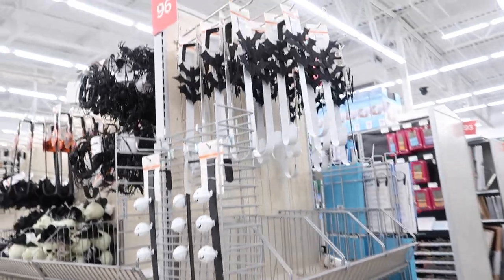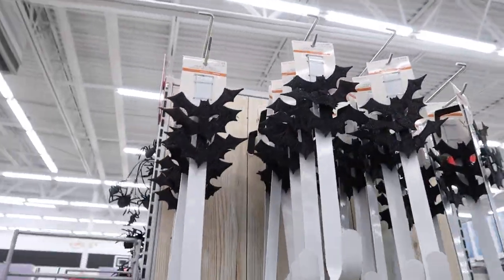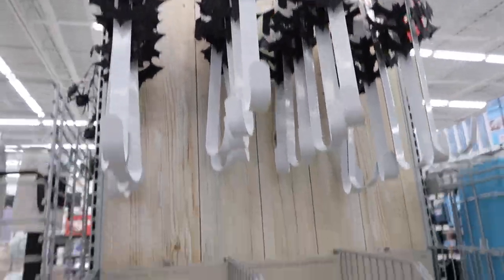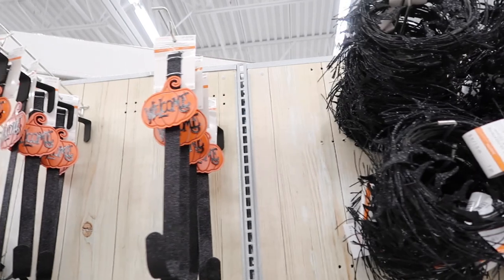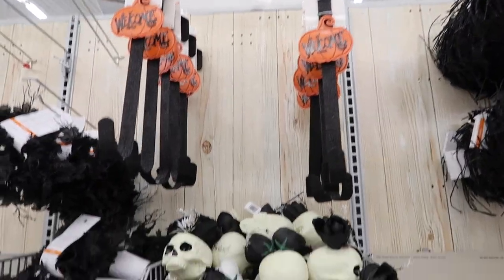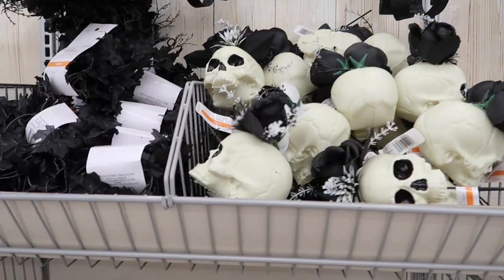They're working on Halloween, guys. We found one Halloween section. So they are working on it. I'm seeing spiders and some skeleton stuff. So there is some coming. It's exciting. I'll definitely be coming back to Michael's. I'll take you along with me. And when they have their Halloween stuff out, I'll make a video for it for you. It's starting to come.